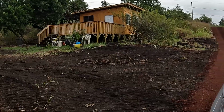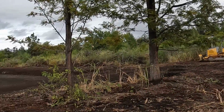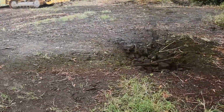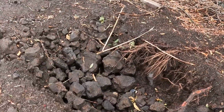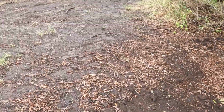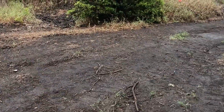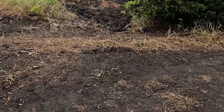So it's a little muddy because it's been pouring rain. The guys still have their bulldozer there. Not sure when they're going to take that away. So we asked them to dig some holes for our fruit trees. Here's one of them. Thank goodness they did it with the excavator, because looking at the rocks in that hole, it doesn't look like it would have been an easy job by hand.